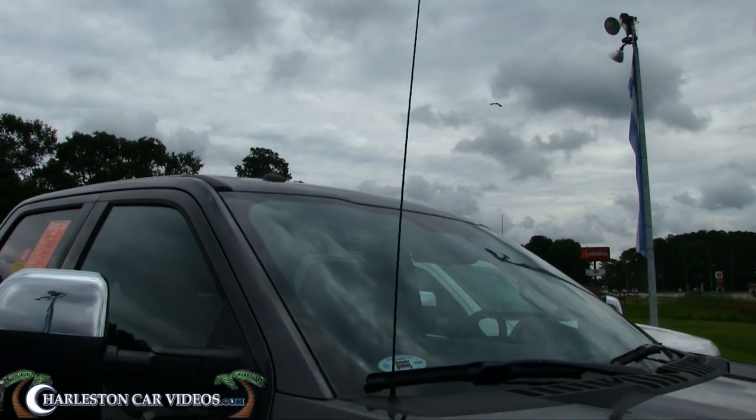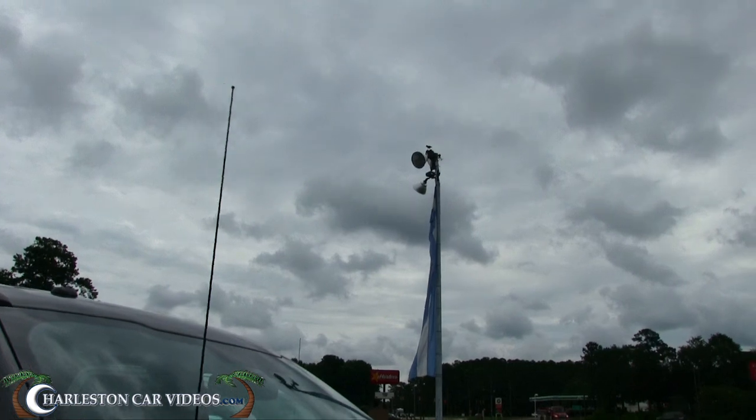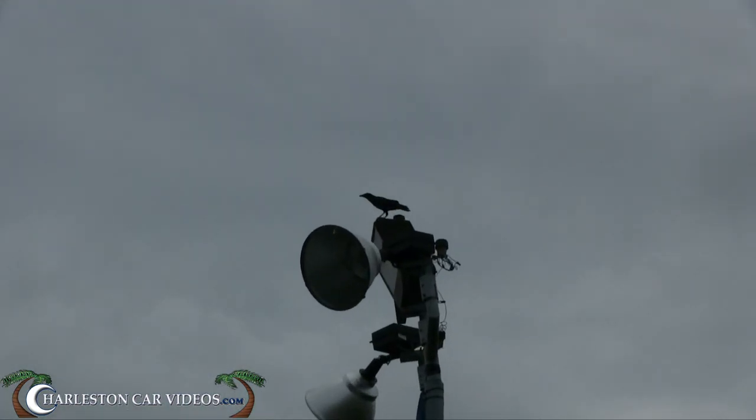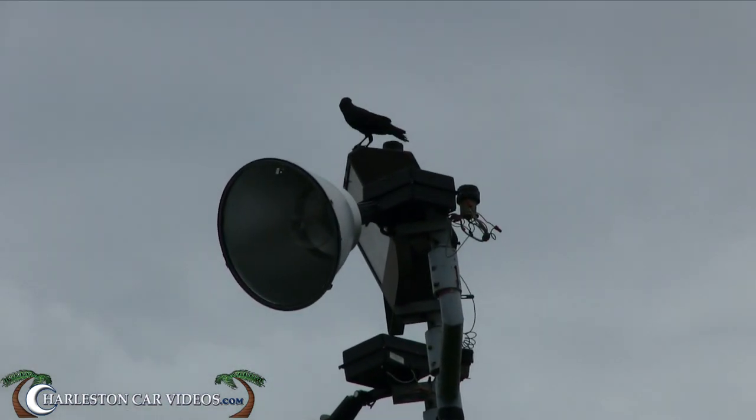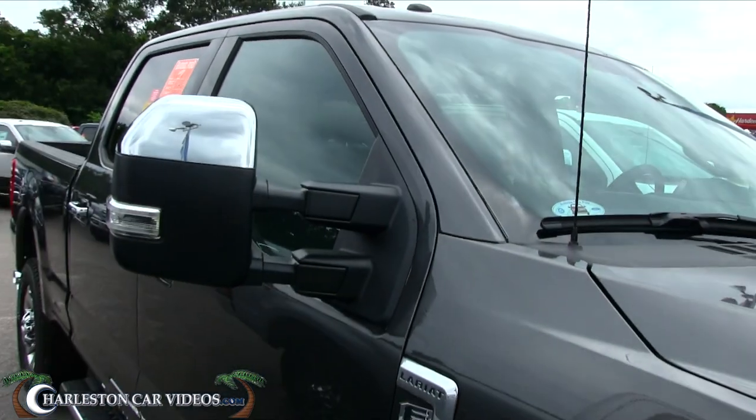What's that crow doing up there? Looks like he just got him a little something to eat. Hold on real quick, let's take a look. What are y'all doing up there? Crows and birds love making nests on top of lights. But enough of that, let's get back to the truck.